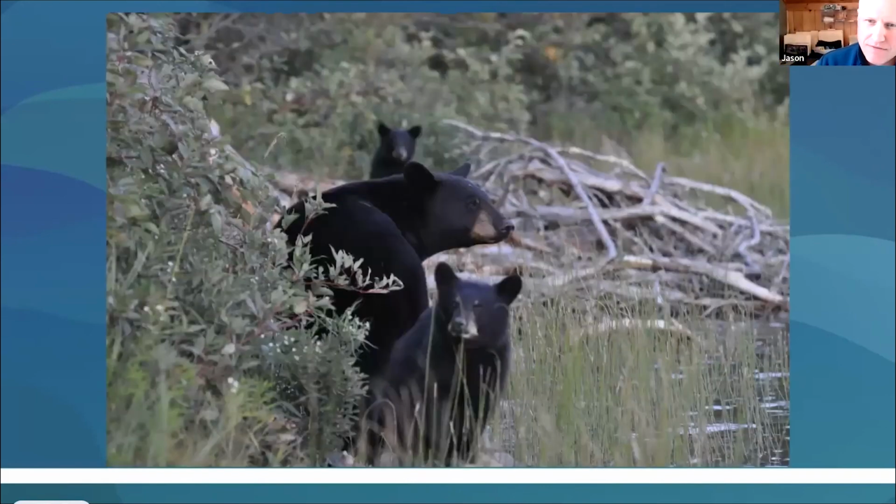Even though people think of it, the bears are not typically a problem. Keep a clean camp, and they're a little bit like oversized dogs. They don't eat people. These are just black bears. They are not grizzly bears.